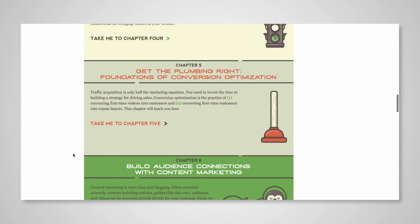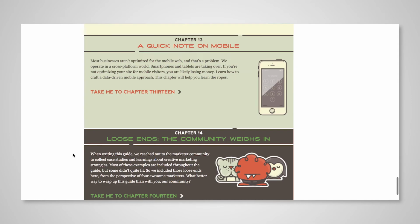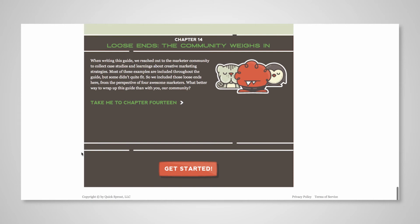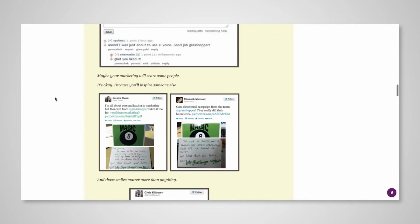Neil told me he paid $30,000 for this guide just to get it designed and to get it written really well. So there's 14 chapters in here. I can click into this chapter over here, and then I can scroll down. This is how you occupy top positions, right? You use the skyscraper technique.